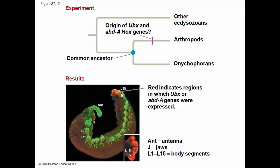So the onychophoran has arthropod Hox genes. The evolution of increased body segment diversity in arthropods must not have been related to the origin of new Hox genes. These Hox genes were already present in the primitive species, so they didn't evolve newly in the arthropods. That's a little complicated evolutionary biology right there. But if you're interested in learning more about that, page 536, the inquiry section 27.12, will give you a little bit more information about that.